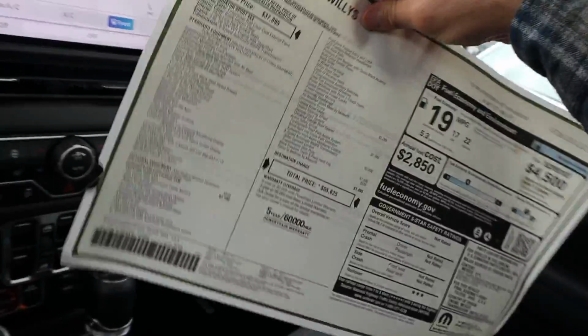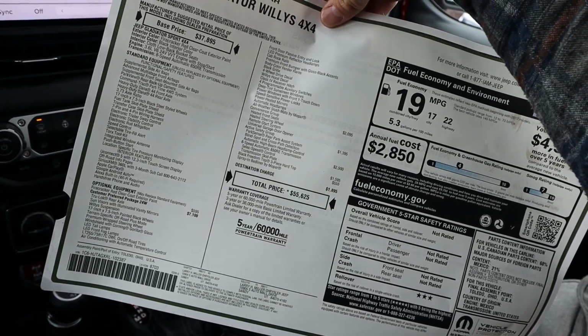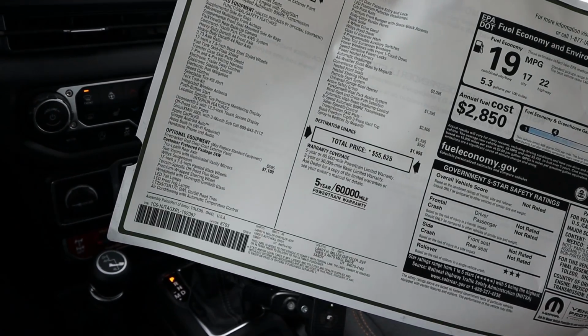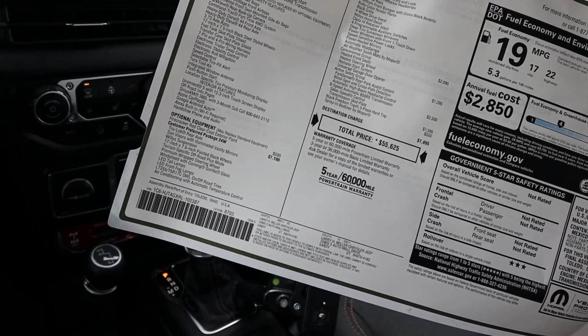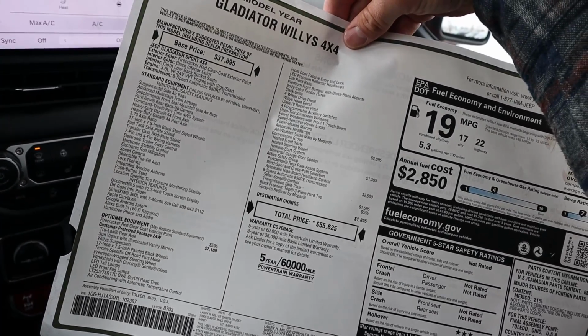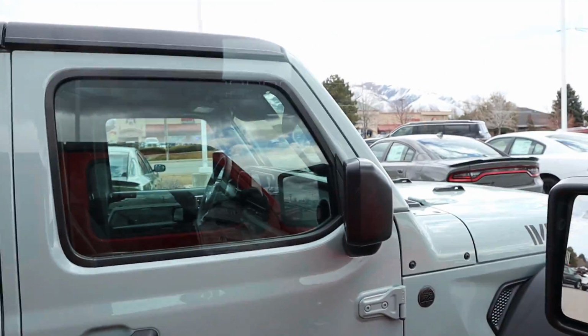And then here's the window sticker on this Gladiator, the Willys package. So yeah, those tires are standard on-road, off-road tires. Interesting. But yeah, $55,625. And so let's pop over into the Wrangler.